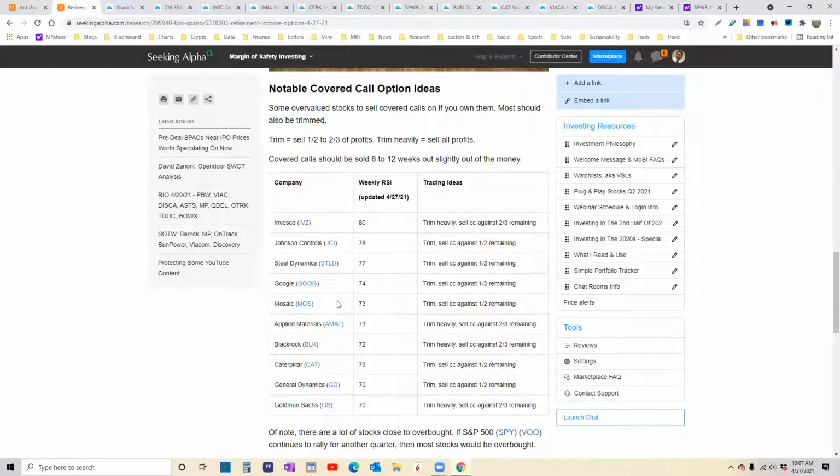So if you own any of these 10 stocks, I have a weekly RSI here. So the weekly RSI is overbought on all of these, some more than others. And I would argue that every single one of them is overvalued by at least a little, and in some cases, more than a little.